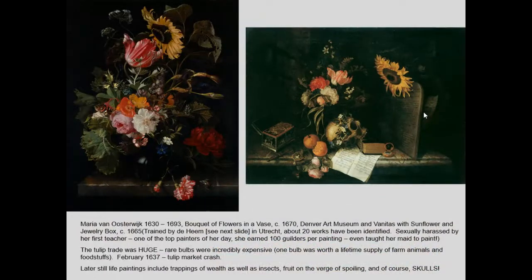Really remarkable. Eva Oostervik is another artist in the same Vanitas, and her images, a lot of them include not only flowers that are being devoured by insects, right? They're at their peak of beauty, about to go bad, but you notice that her paintings include tulips as well as outright memento mori. The tulips themselves are, of course, a symbol of Holland. And it's also interesting to note that the first stock market crash in Holland was brought about by over-speculation in the tulip market.